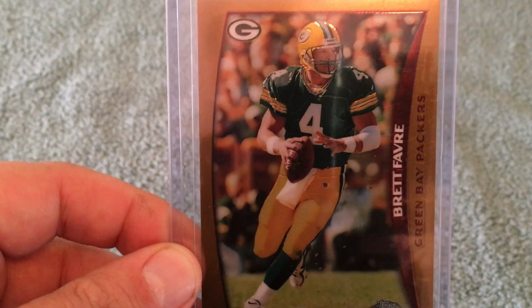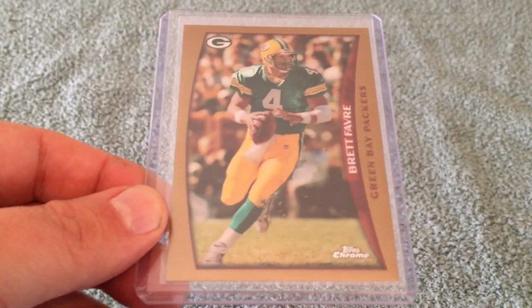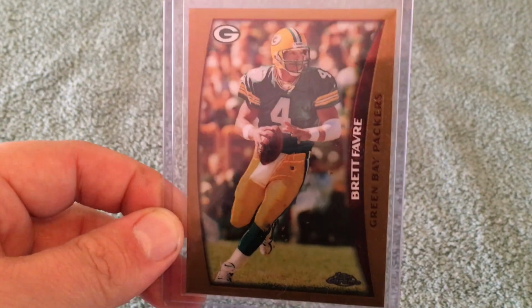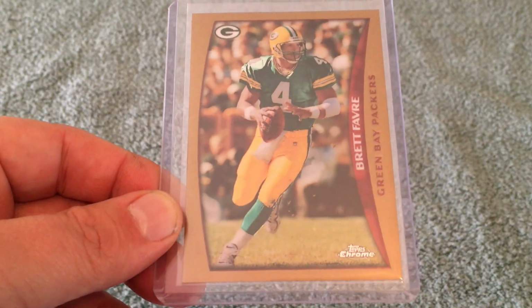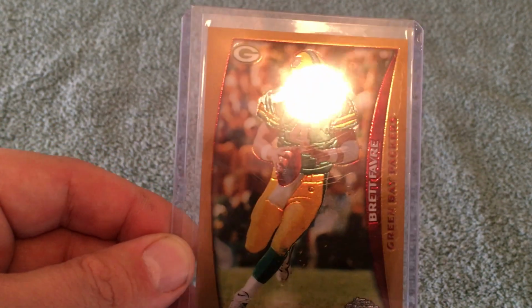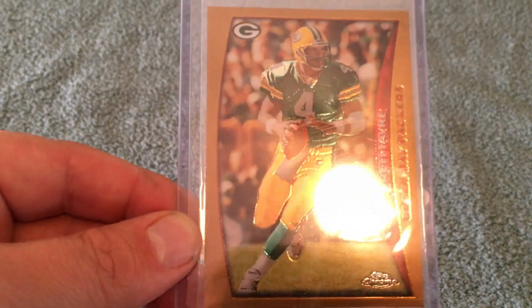This was from a hobby box that I had purchased back in 1998. I was looking for the Randy Moss and the Peyton Manning rookies. I pulled a Peyton Manning, but had since sold it many, many years ago, I think after they won that Super Bowl. I think I got about $50 for it, which at the time I really needed. But here's the Favre. Again, you can see that detail, the etching, and just how fantastic they are.